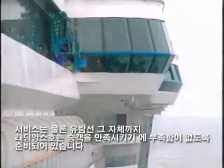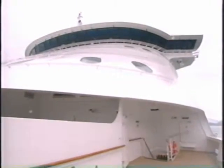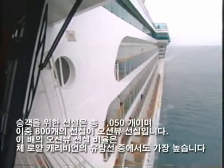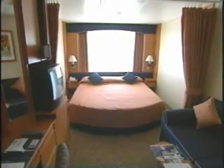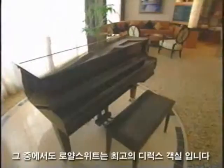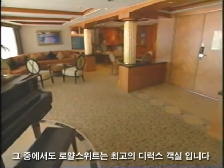From the service to the structure of the ship itself, Radiance of the Seas is designed to please. To house all its inhabitants, the ship's four upper decks are lined with 1,050 staterooms. 800 of them boast an ocean view, the highest percentage of outside staterooms in the Royal Caribbean fleet. And for the ultimate in luxury, the Royal Suite wins the gold.